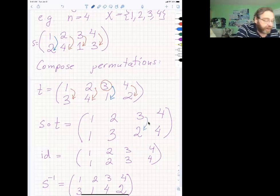And similarly, we can compute what happens to other things. Like, for example, 1 goes to 3 under T, and then 3 goes to 1 under S. So 1 goes to 1. And 2 goes to 4 under T. And then 4 goes to 3 under S. So 2 goes to 3. And finally, 4 goes to 4. So the composition is this permutation, which is just a switch of 2 and 3.